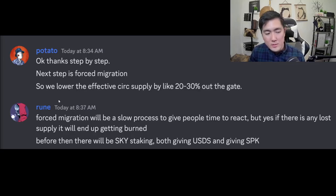I mean, this is a screenshot from a while ago, but Rune, the founder, said the forced migration will be a slow process to give people time to react. But if there is any lost supply, it's going to end up getting burned. But before that happens, there's going to be Sky staking, both giving USDS and giving Spark.